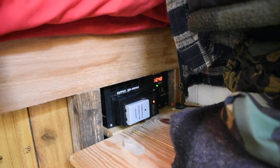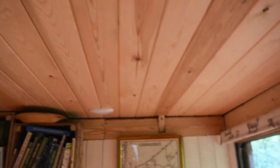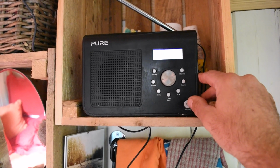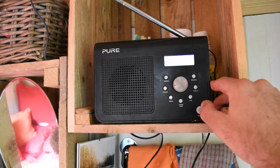But we've also got proper little ceiling lights now. So there's 3 of those, and they're all just linked up permanently as ever. We can have the radio on when it comes on. Here we are. 11 degrees. Temperature's not really dropping overnight.